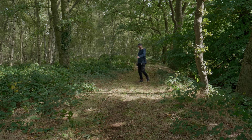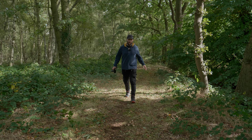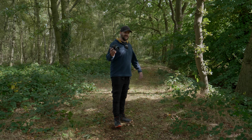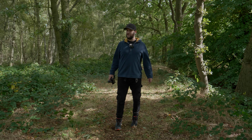Right, so I just walked down there, and as I was walking down on my left, on this side, there was a bunch of brambles, and they're still that lovely red colour. So I'm going to go set up over there, use the macro lens again, and get some more photographs. I mean, these colours are awesome. I love this.